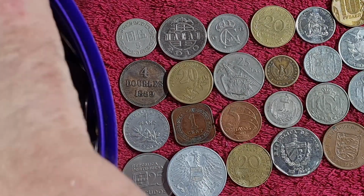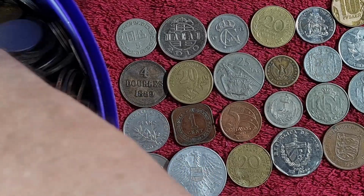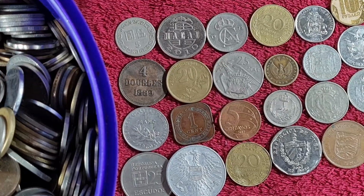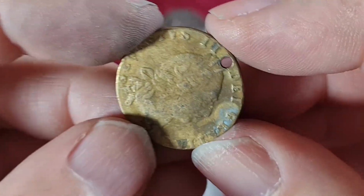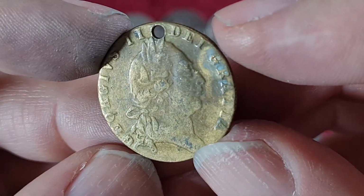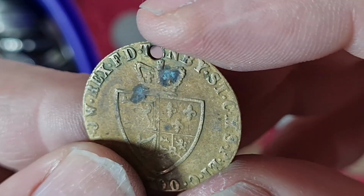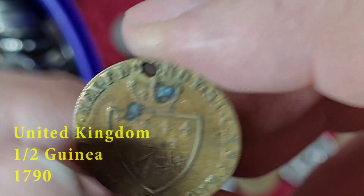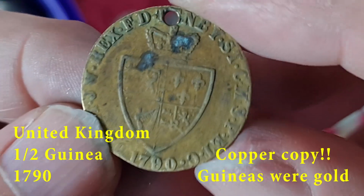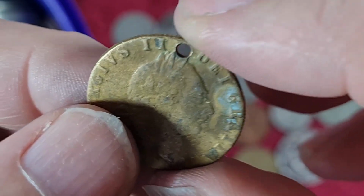Right, last one. Let's have a bit of a ferret and see if we can find something really, really meaty. Ooh, what's that? Got a hole in it. George II. What? Oh, it's copper, not gold. It's got some staining on it from the copper, from oxidization. 1790? Oh yeah, sorry, yes, George II. I was thinking George III for a second.